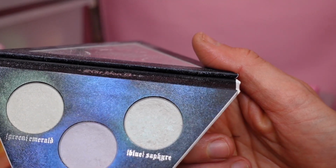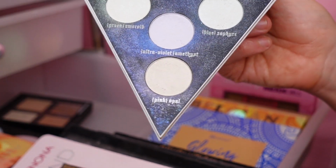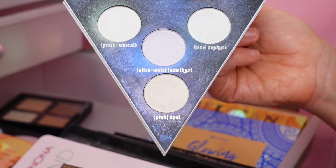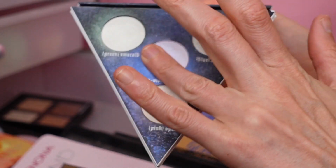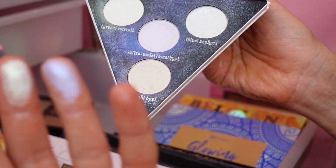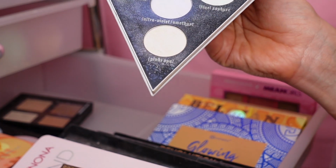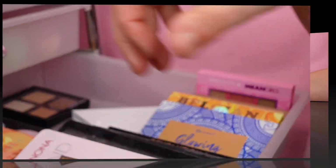It's very similar to BH Cosmetics, the big one that I showed you before. And this is a gift from Teresa. So this is Kvt Highlighting Palette. Very, very, very extra, very blinding, very beautiful. The blues, there's greens, there's purples. Now that I've fingered it, I need to use it maybe tomorrow. So I'm keeping all of this.